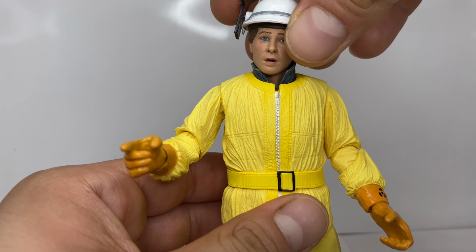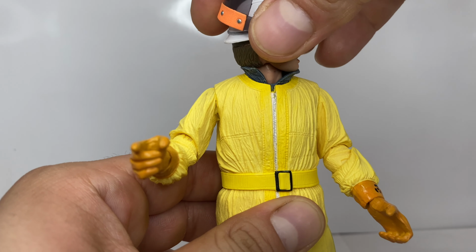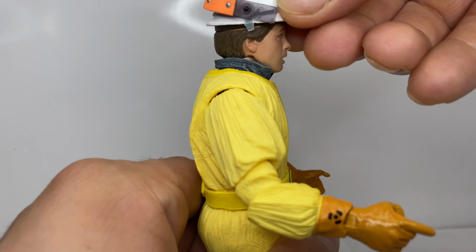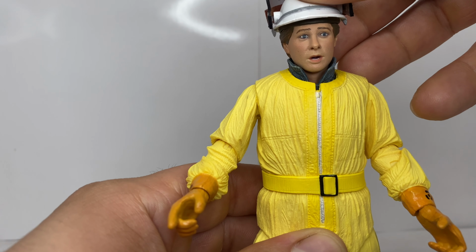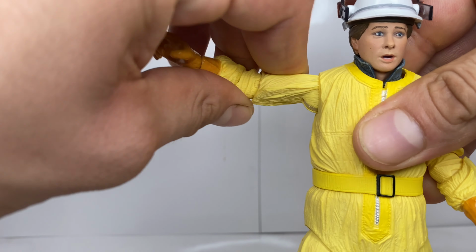And so looking at his head, he goes all the way to the right and all the way to the left. As far as looking down, he looks that much down. And looking up, he looks that much up, which is basically just him looking straight at you.